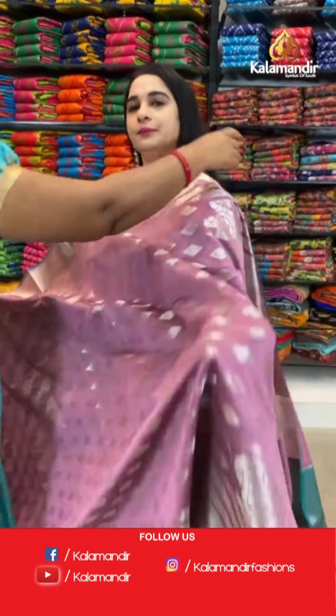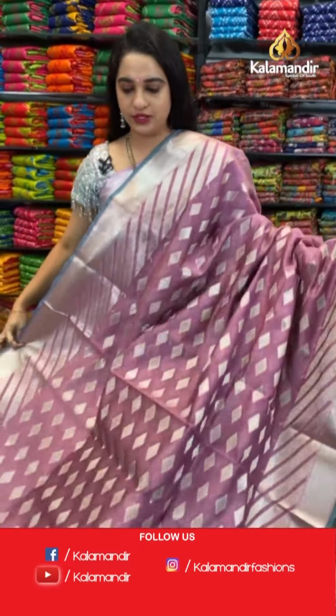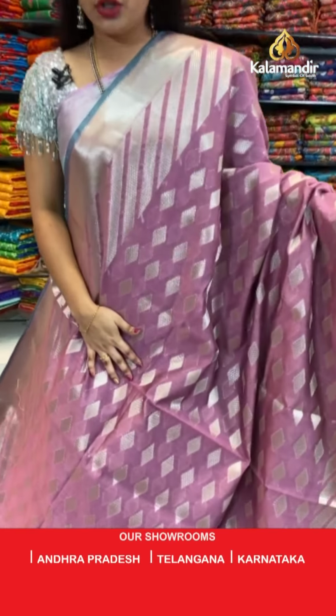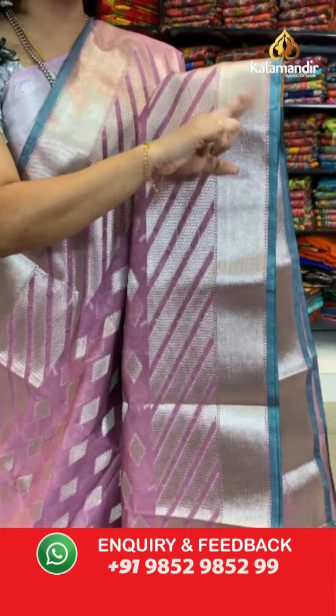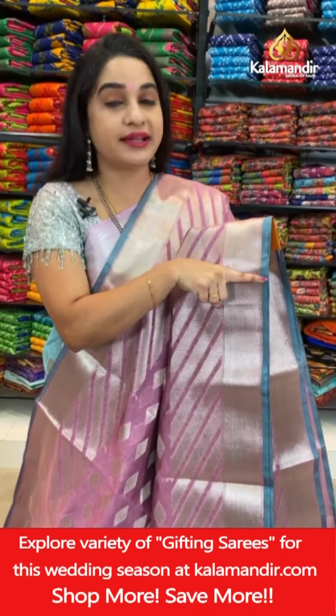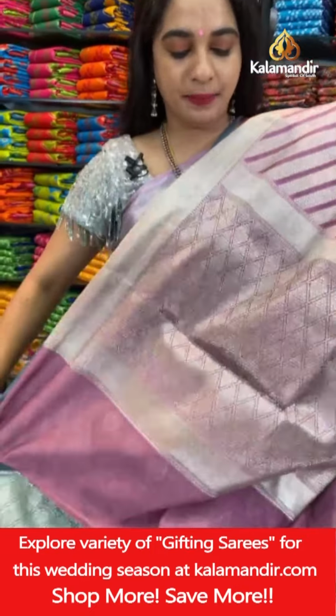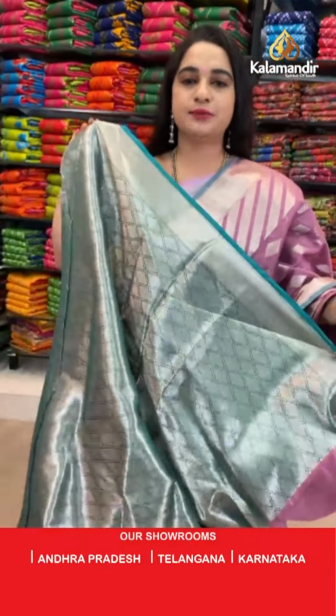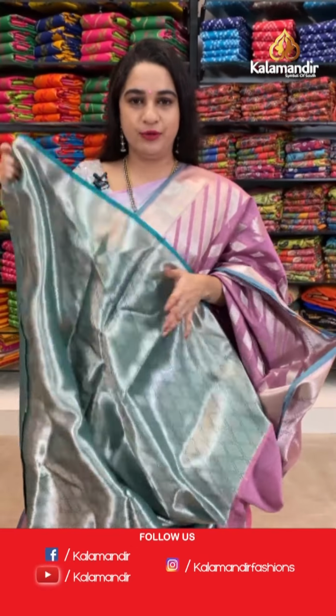It is in dark onion pink and Rama green color combination. Same as the previous sari, yes. And you can check all our bodies with diamond buttas in golden sari and the border self color with cross lines and cross brocade lines along with a contrast edge. And this is the pallu, self color pallu with a diamond brocade. Contrast brocade pallu, paired up with a contrast brocade blouse along with the border.